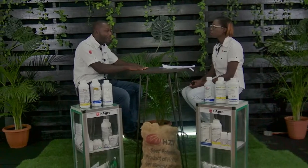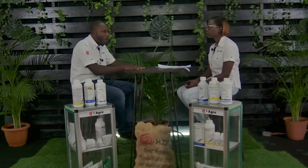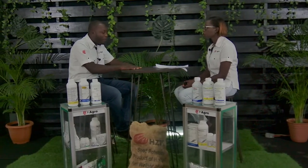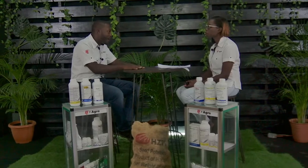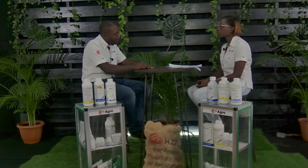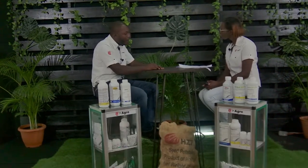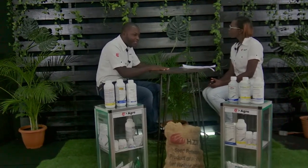Now, the trenches are very important, especially in areas where we have heavy rainfall. We want to reduce the amount of water on the soil surface, so you have a good amount of drainage to take away the excess water from the soil. Okay, all right, no problem. What's a furrow? A furrow is like a bed-like structure that persons would plant on. Okay. So it's a raised bed.